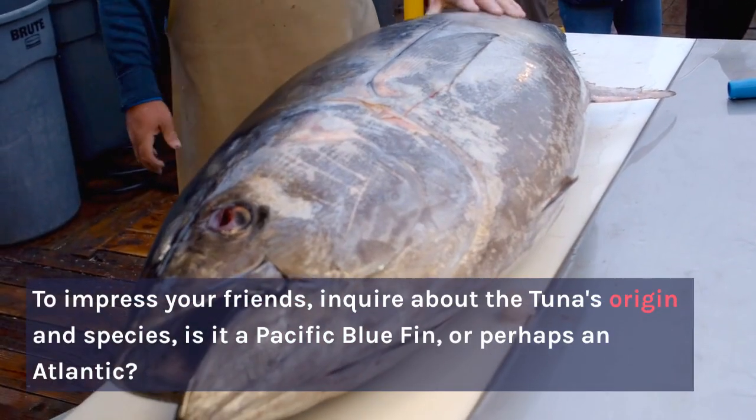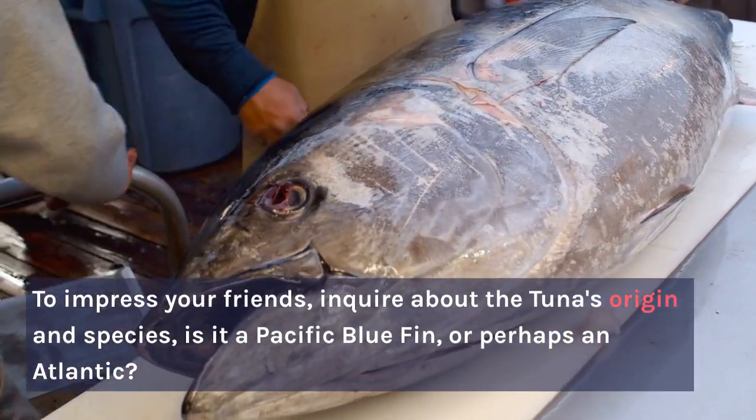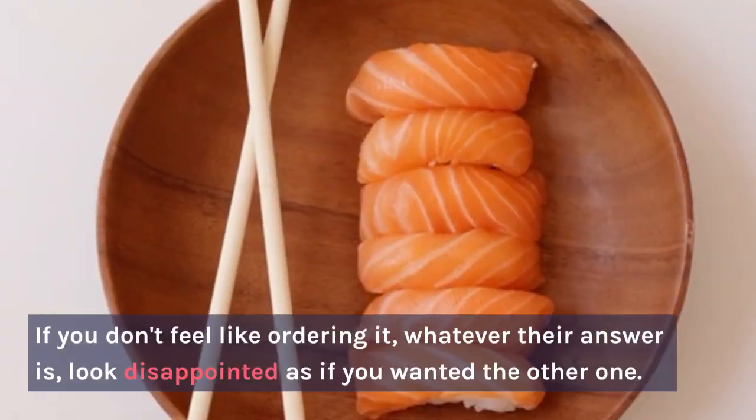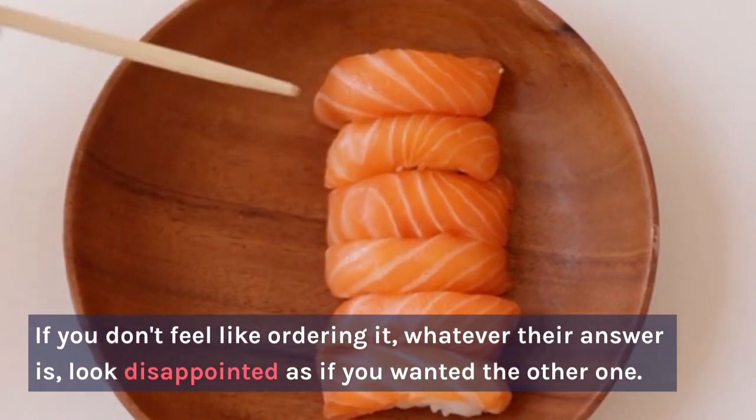To impress your friends, inquire about the tuna's origin and species. Is it a Pacific bluefin, or perhaps an Atlantic? If you don't feel like ordering it, whatever their answer is, look disappointed as if you wanted the other one.